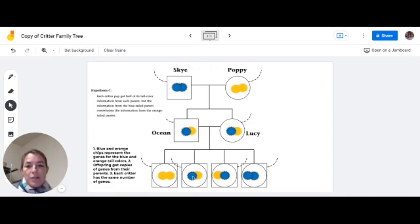Now in the grandpups, the third generation, the same thing is happening. Ocean is giving one gene, let's say an orange gene, to that grandpup, and Lucy is also giving an orange gene to that pup. Because there are no blue genes given by Ocean or Lucy, this grandpup would have an orange tail. And then you see the other grandpups are different combinations. Ocean giving a blue, Lucy giving an orange; Ocean giving an orange, Lucy giving a blue; and finally Ocean and Lucy both giving a blue gene to that fourth grandpup.